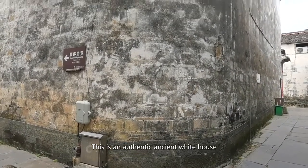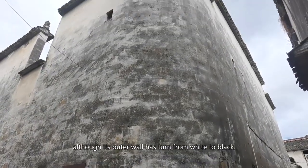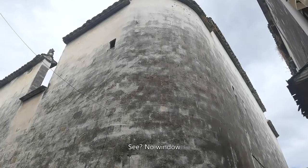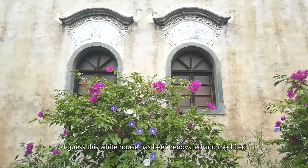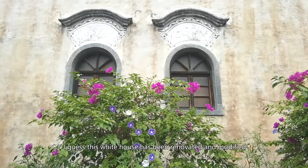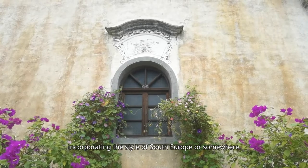This is an authentic ancient white house, although its outer wall has turned from white to black. See? No window, like a castle. I guess this white house has been renovated and modified, incorporating the style of South Europe or somewhere.